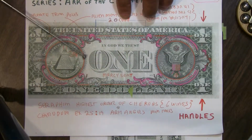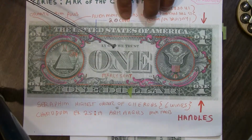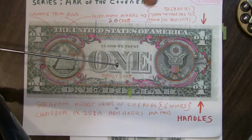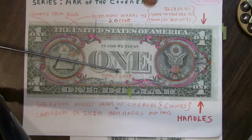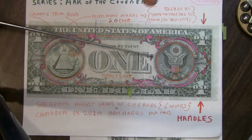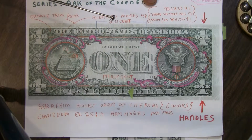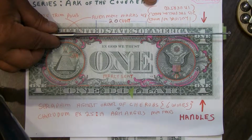The fact that the word one is enlarged to the largest aspect of words on the entire bill means it is shouting something out to you. In this case, it is shouting out, "In God we should trust one," and the one God that we should trust is sitting upon the mercy seat on the table or tabernacle or mantle of the $1 bill, which is the description that the Lord God said he would maintain while protecting the Israelites or the wandering Hebrews through the desert.